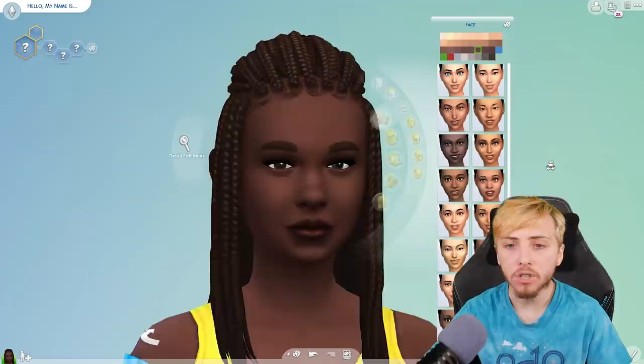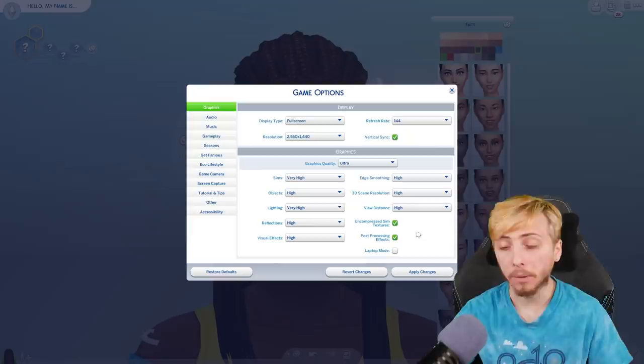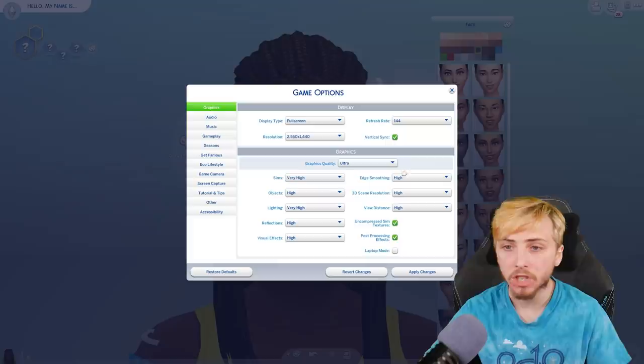So I did check my game settings, and apparently you won't really see the improvements with the blotchiness unless you have uncompressed sim textures checked off. If you don't have this checked off, then you are most likely going to have some issues, but I actually have this checked off. I have all of my settings on ultra. I'm in full screen mode. I'm in 2K resolution. My refresh rate is 144 hertz.